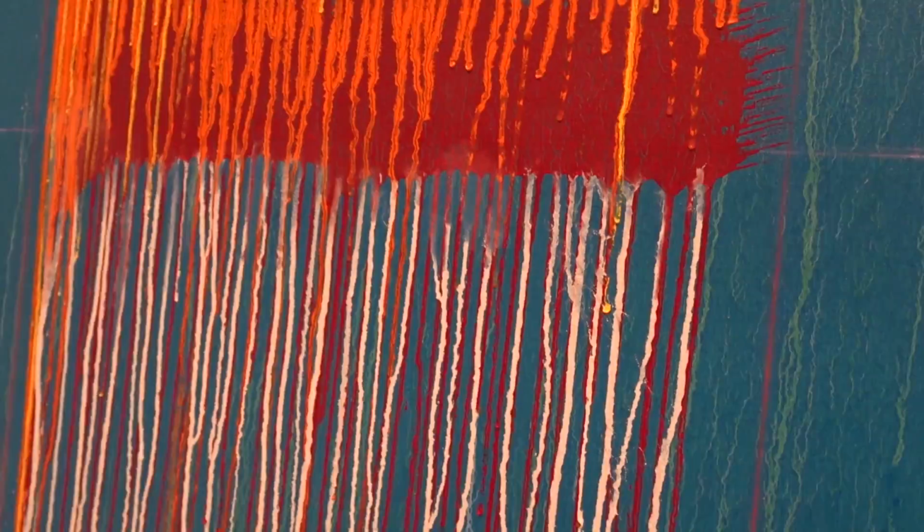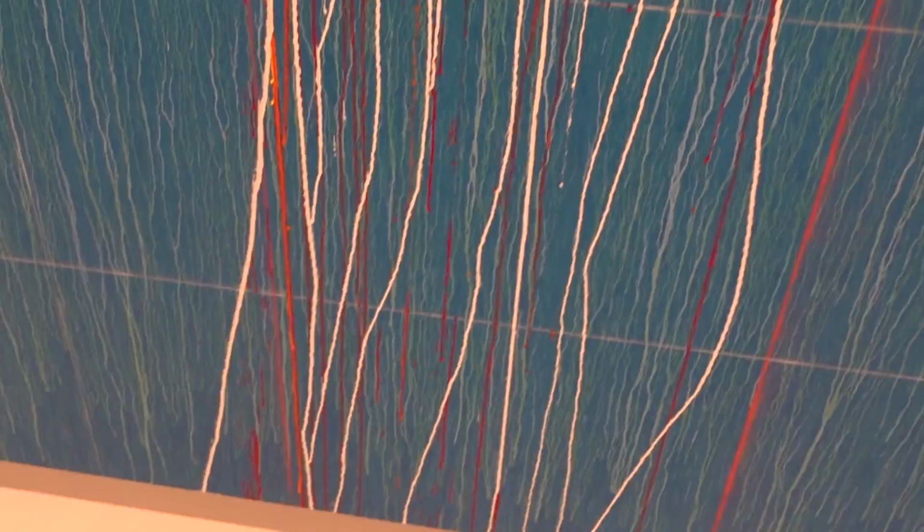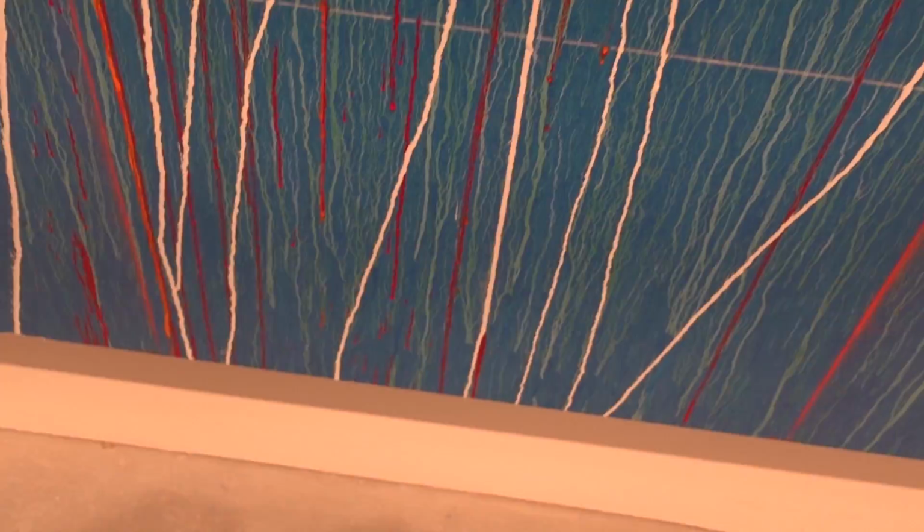Also, I was talking about the gravity. It's interesting to note how a lot of these rivulets curve down at the bottom, and not just a little bit. They curve over like 6, 8, 10 inches maybe. Interesting.